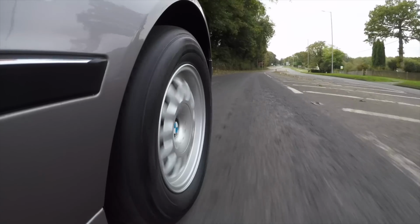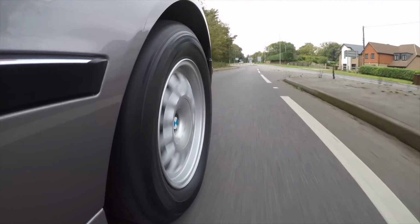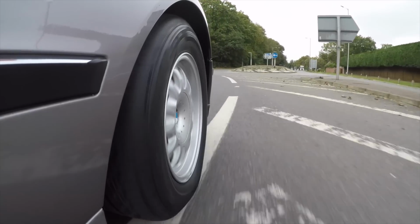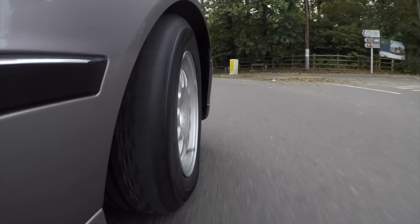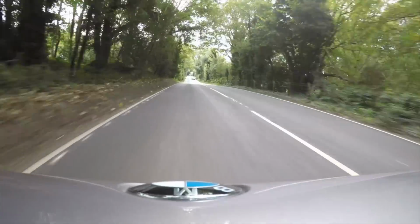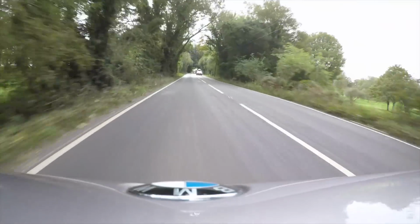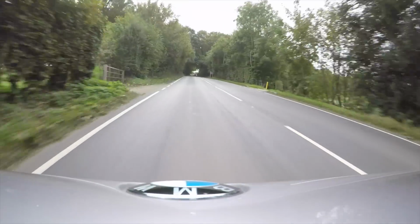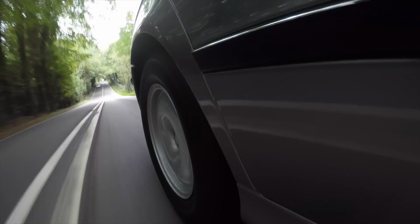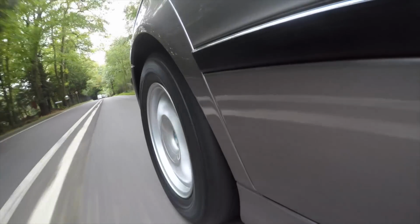And that is partly because the steering is actually a completely different system. In order to make the V8 engines fit around the steering system, the V8s were all given a recirculating ball system, whereas the straight sixes and the diesels all got rack and pinion. So the steering does actually feel a bit lighter and a bit sharper than the V8s. This is perhaps a little bit like the BMW IS back in the E30 days, when the smaller engine 1.8 was actually the better one to drive than the bigger engines.